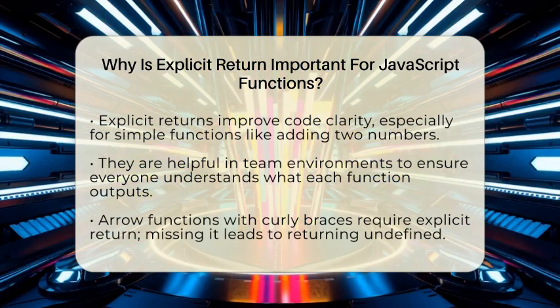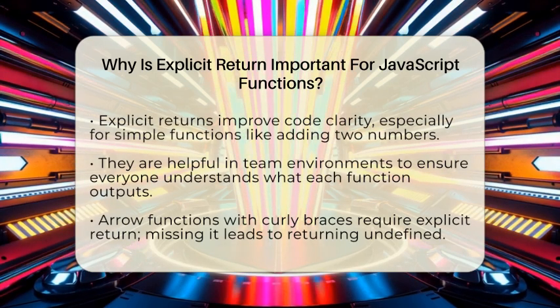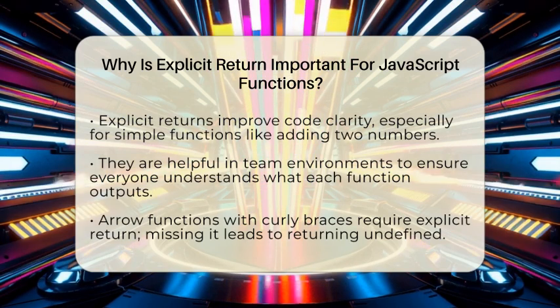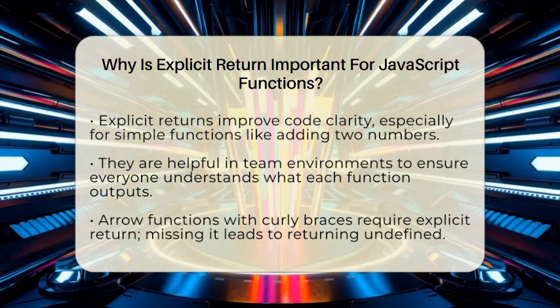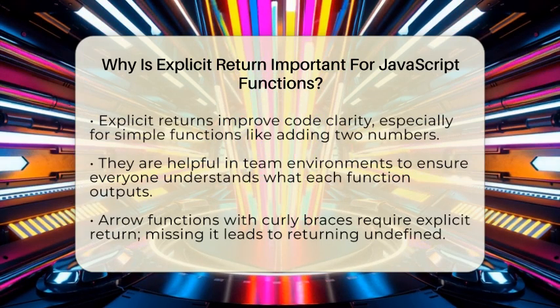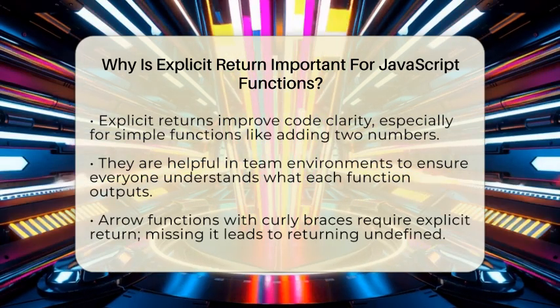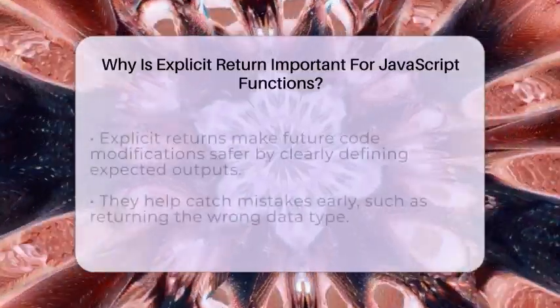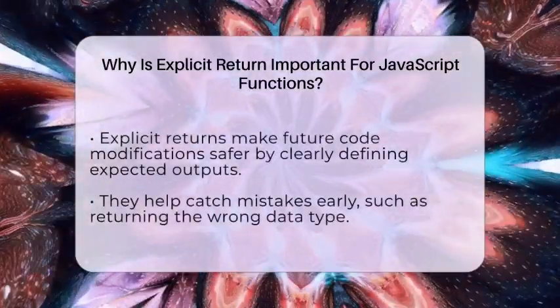Explicit returns also make it easier to change your code later. If you decide to modify a function, knowing exactly what it returns helps prevent accidental mistakes. For example, if a function is meant to return a number but starts returning a string, an explicit return can catch that inconsistency early. It acts like a clear contract for your code.